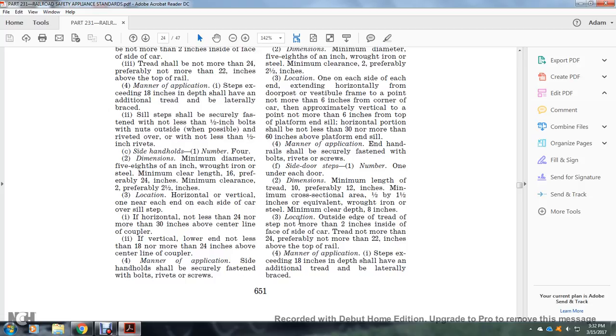Location: outside each edge of the tread, not more than 2 inches inside the face of the side of the car. The tread shall be not more than 25, preferably not more than 22 inches above the top of the rail. 4. The manner of application: 1. Steps exceeding 18 inches in depth shall have an additional tread and be laterally braced.